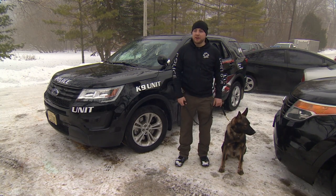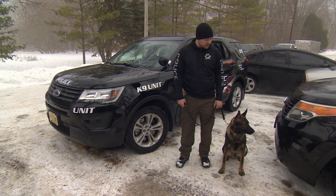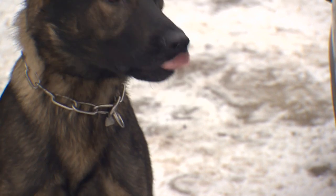I'm Officer Mulroy from the Neenah Police Department. This is Canine Bobby. He just turned 2 in November. He's a 2-year-old mix between a German Shepherd and a Belgian Malinois.